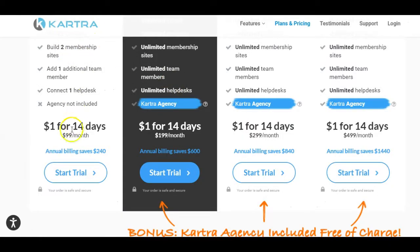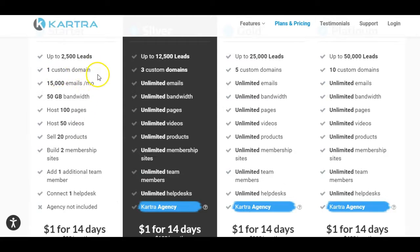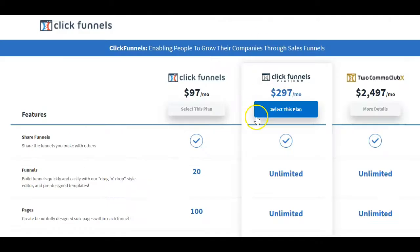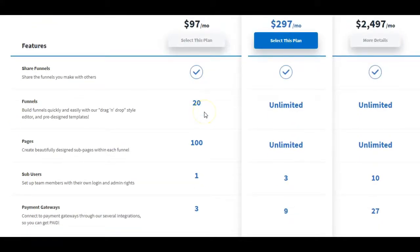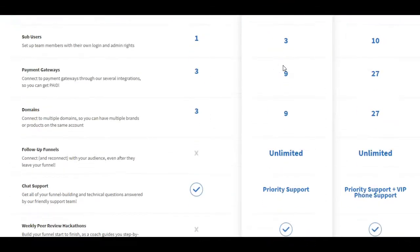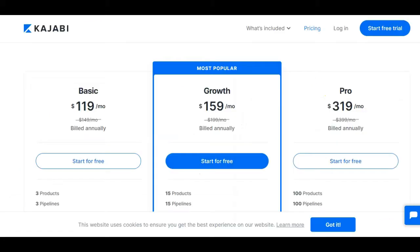So Kartra, it starts at $99 a month, but it's pretty limited. With Builderall, you get 15 custom domains and unlimited subdomains, and like I said, unlimited emails. And so it starts at $99 and goes all the way up. ClickFunnels, it starts at $97 a month. That only gives you 20 funnels. There's no websites. It literally is just sales funnels. But if you want to have email autoresponder and unlimited, then you're going to have to pay $297 a month. I don't know what that is, but that's ridiculous.